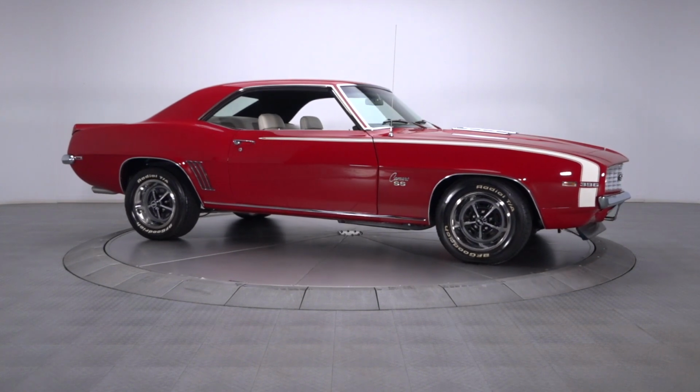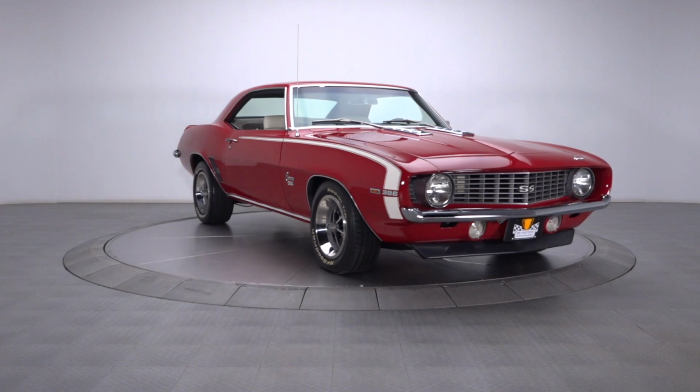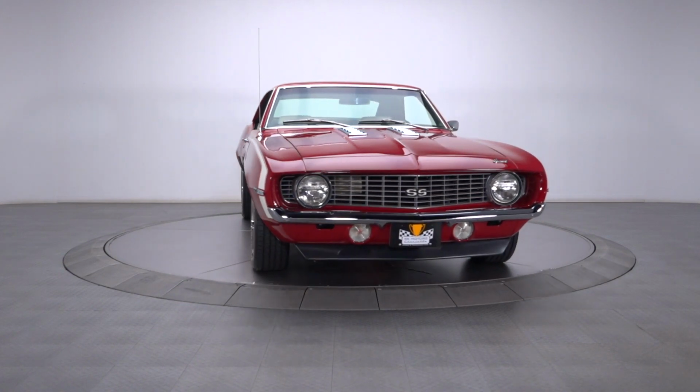In summary, this awesome Supersport represents classic American muscle at its very finest, combining stunning design with excellent performance.